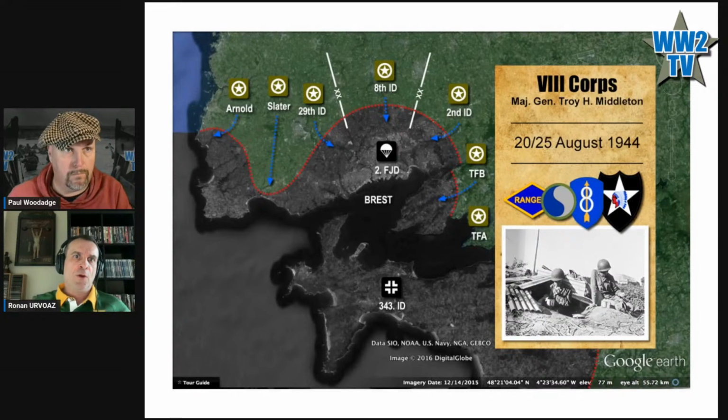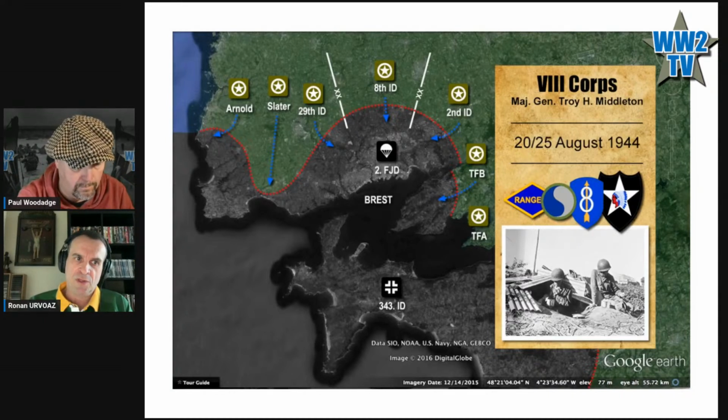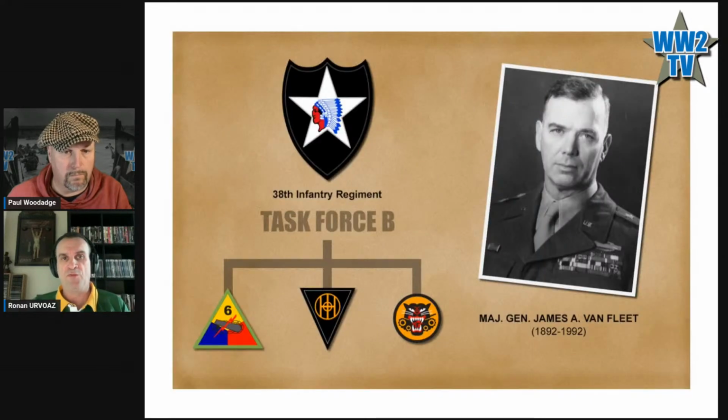So the main battle started on the 25th, but Middleton didn't get enough ammunition for his artillery, so they attacked with frontal assault against well-prepared German defenses, and took a lot of casualties during the earlier stage of the battle. So let's move on.